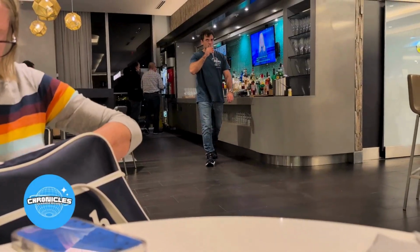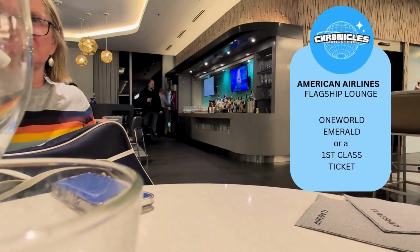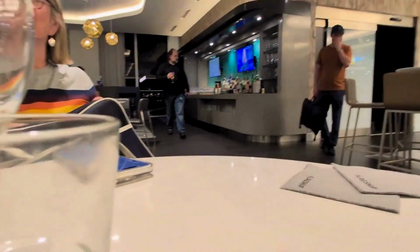British Airways is on Concourse D, or American Airlines, and there's all the British Airways and American check-in. So we're walking around Miami Airport and we're just having a quick look around because we are hours before our flight. We're going to go to the Flagship Lounge.